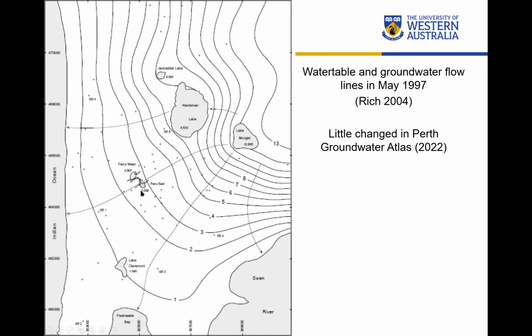You can see that they're between the 2 and 3 metre contours. So this is how flat, if you like, the water table is, and the fact that we're only 2 or 3 metres above sea level in this area. So we're pretty close. If you're starting to worry that's getting pretty close, maybe salt water can come in. Down to Lake Claremont here, we're down to about 1 metre above sea level. And it gets even worse if you go down into the Mosman Peninsula. It's less than a metre above sea level. So that's why they're very concerned down there about salt water coming in.